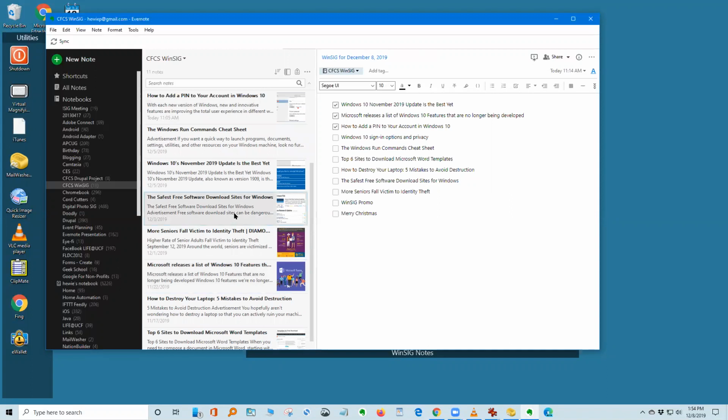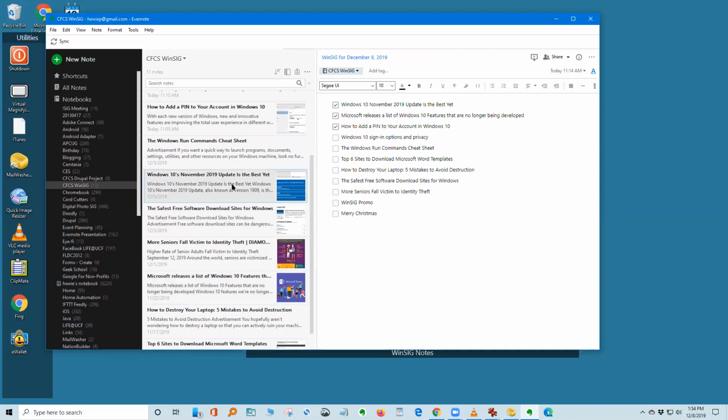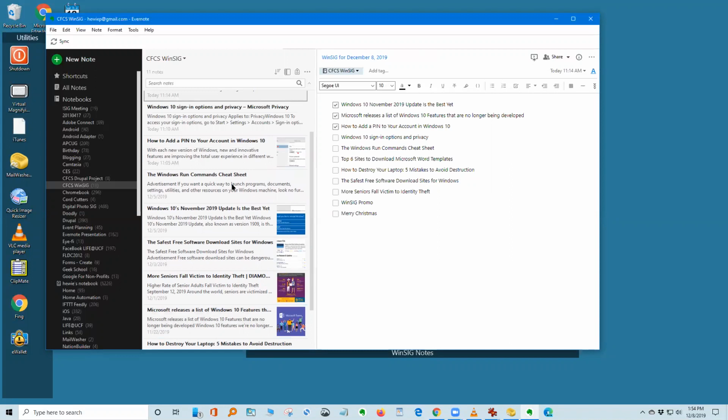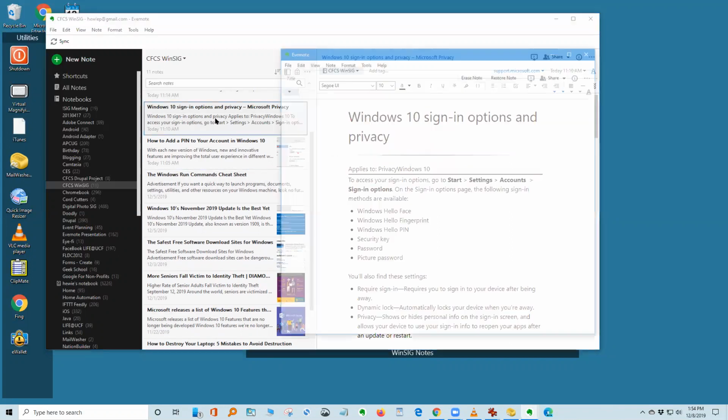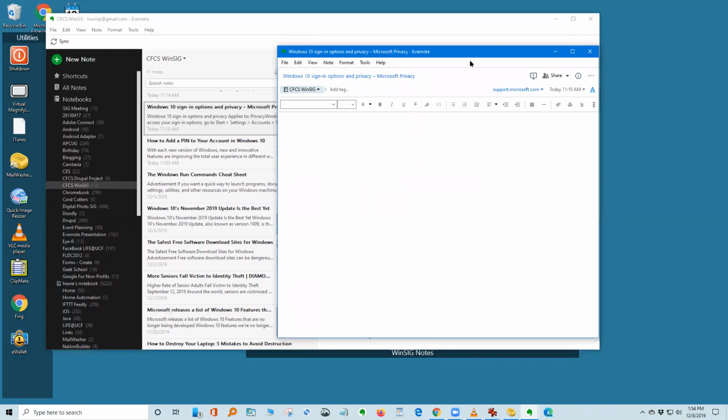If you don't need to sign into Microsoft, you can do it with a local account instead of using your Microsoft account.